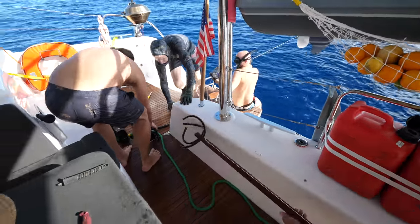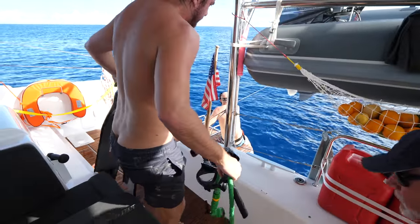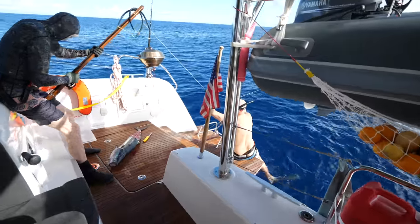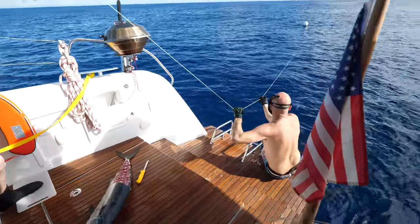Equipment out of the way. Let me have that. Grab the gun. I'm going again. Got it. I got it. No, if he starts to pull too hard, dude, he's going to pull that shaft out. He ain't pulling it out. I already feathered him out. He's all set.